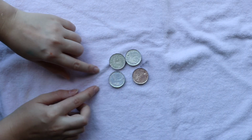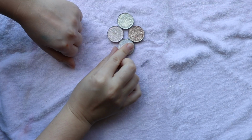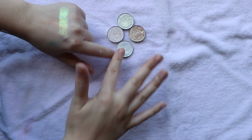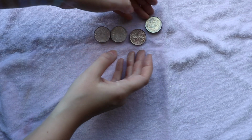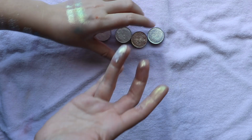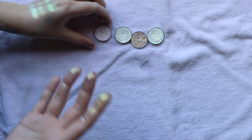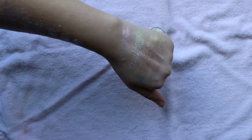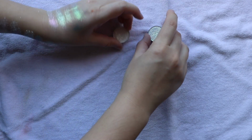Next up, I'm going to swatch these 4 and see if I want to eliminate any of these 4. We'll be just swatching them on the back of my hand so I can easily compare. This one is super shiny. Definitely keeping. Also very shiny. Very, very shiny. And also very shiny. So we basically replaced the other 4 with these 4.